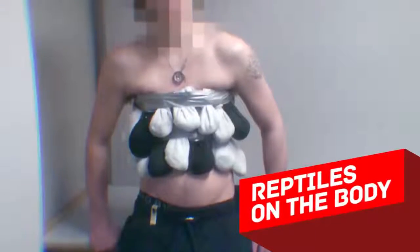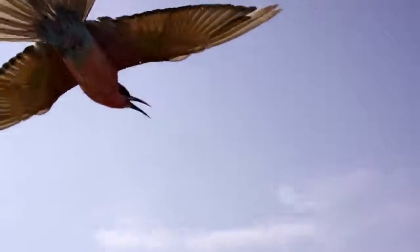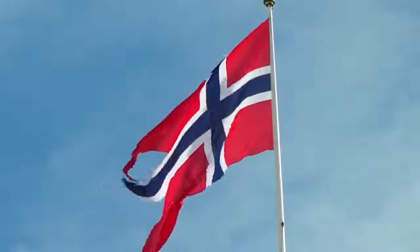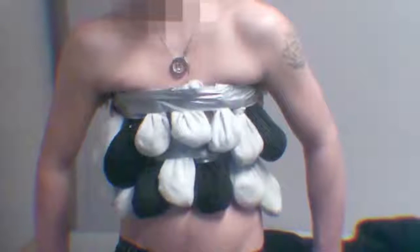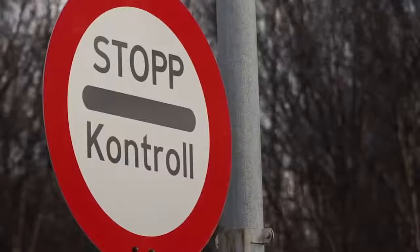Reptiles on the body. There is a strong demand for exotic pets in any country of the world. People smuggle them from all kinds of places, while the customs officers are trying to prevent that. Once, the Norwegian officers detained a man who was attempting to smuggle 14 pythons and 10 geckos across the border. The pythons were rolled up in socks and taped to his torso. The geckos were also in little boxes strapped to his legs. Smugglers are very resourceful people after all.